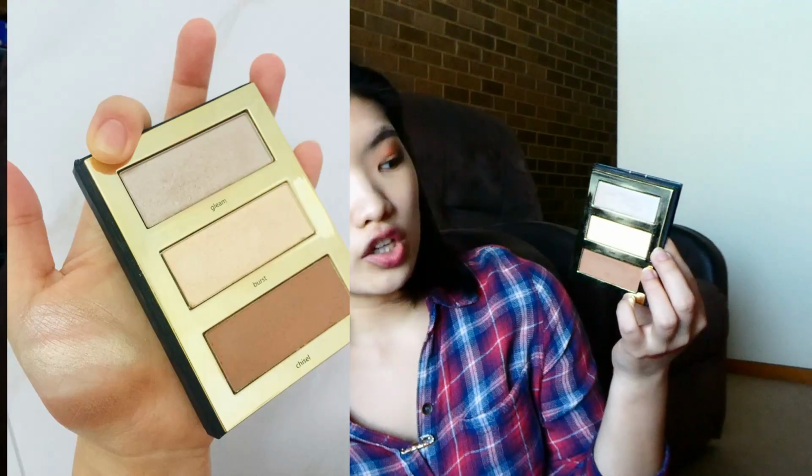Tarte formulas are really good. All 3 are very creamy, highly pigmented, easy to work with, and easy to blend on your face. I particularly like this highlighter here. It's called the Gleam. It's like a cool toned pink highlighter that I'm unable to find anything similar to from the drugstore or other high-end products. So it looks like this.